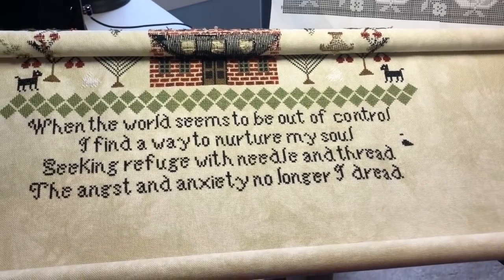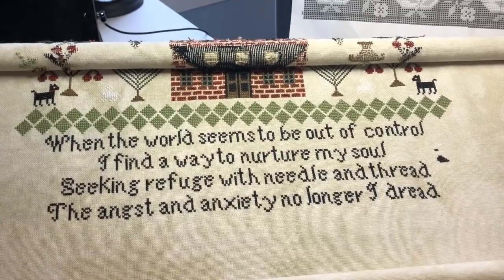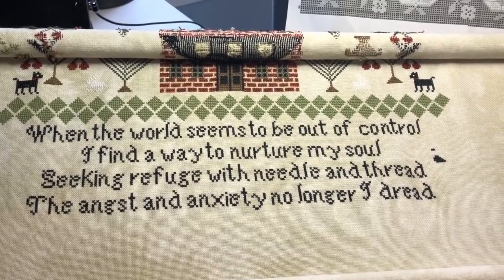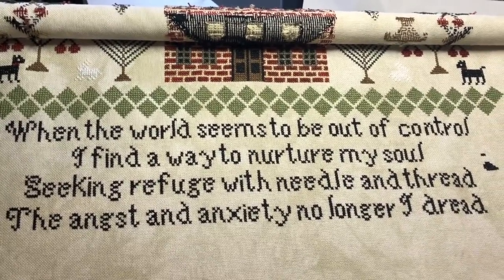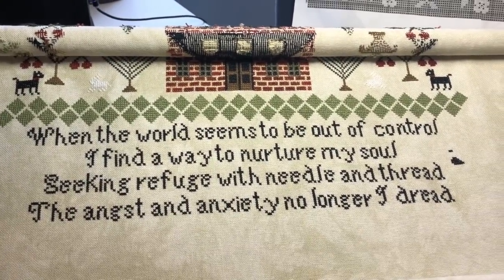It is a little bit late in the evening, but I wanted to come and show you what I've been working on today. I finished the lettering on my Seeking Refuge, and I even started the little bird over on this side since it had 310 in the bulk of it there. But I just wanted to show you how far I've gotten on this one.